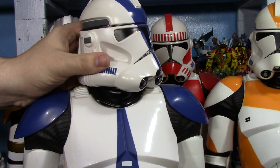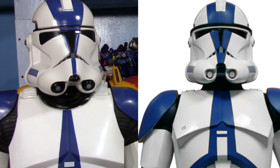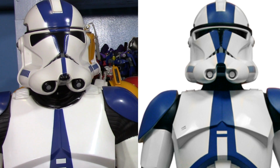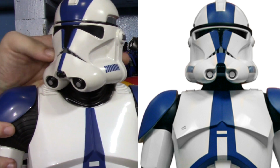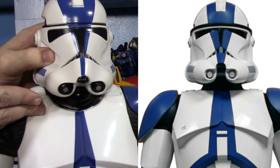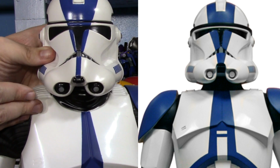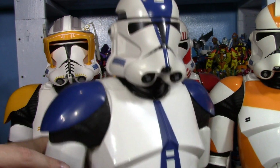The sculpt on the helmet is exquisite. One thing I want to show off is the preliminary sculpts of the helmets on these giant Jakks Pacific Troopers. It looks terrible. And then I guess they got some sort of digital CAD scan or CAD file of what the helmets actually were in the movie. And that's what they used for the final products, and it looks great. The shade of blue is beautiful.